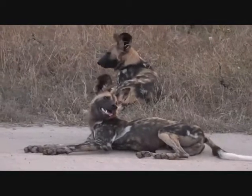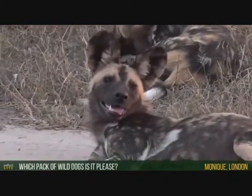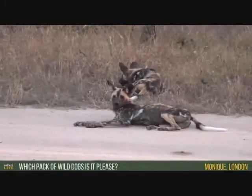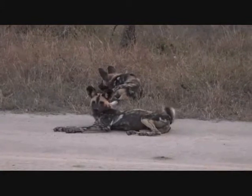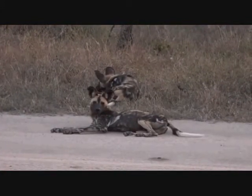So Monique from London, you're wondering which pack of wild dogs it is. It's the Sands pack, as far as I know. There should be one individual here with quite bad wounds on its back area and around its tail, so that should be them. And it's definitely the old male, the alpha male from the Sands pack. That was the second dog that we saw coming out of the bush.